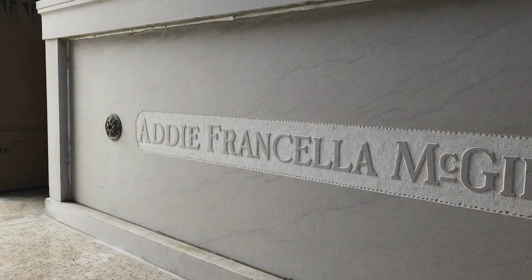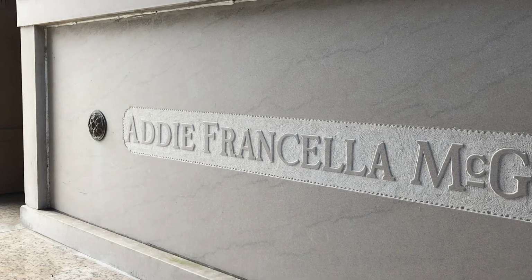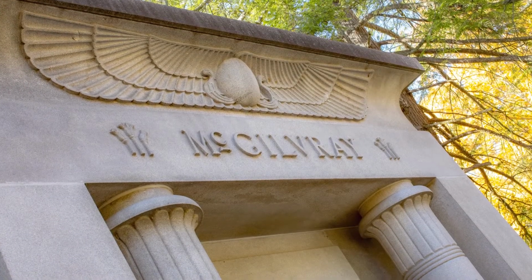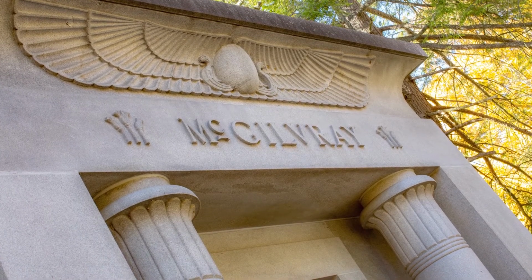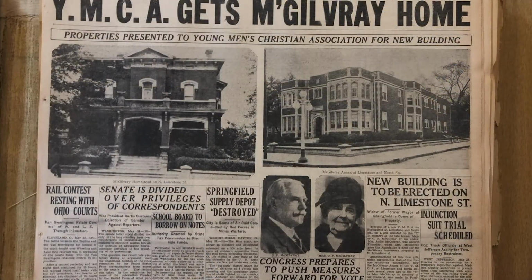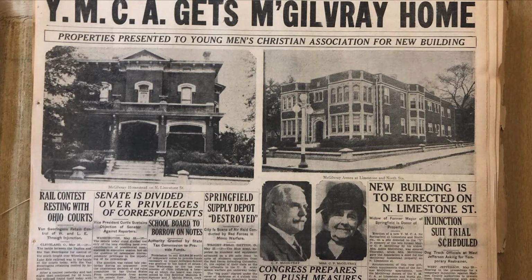In December 1935, the body of Addie McGilvray was interred in the mausoleum's south vault, a space she had reserved 13 years earlier. Like the Egyptian pharaohs, the McGilvrays seem to have been forgotten with the passing of time. Hopefully, this elegant tomb will stand as a reminder of their remarkable lives, causing future generations to rediscover their kind acts of charity and generous philanthropy in the Springfield community.